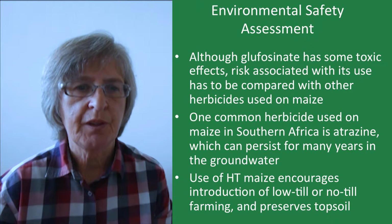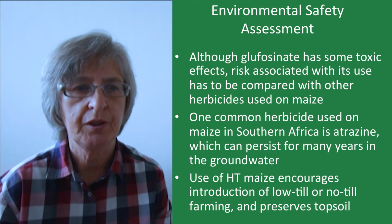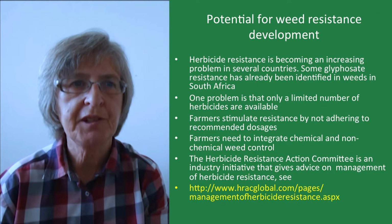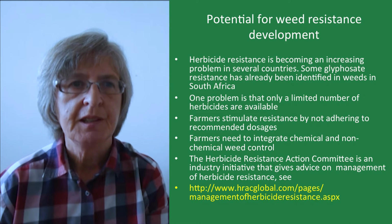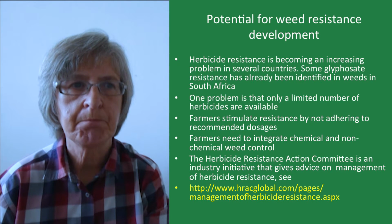Looking at the benefit side of the equation, use of herbicide tolerance maize encourages introduction of low-till or no-till farming, which preserves the topsoil and avoids runoff into watercourses. However, one problem with the increasing popularity of herbicide-tolerant crops is the development of herbicide-resistant weeds. Some glyphosate-resistant weeds have already been found in South Africa.